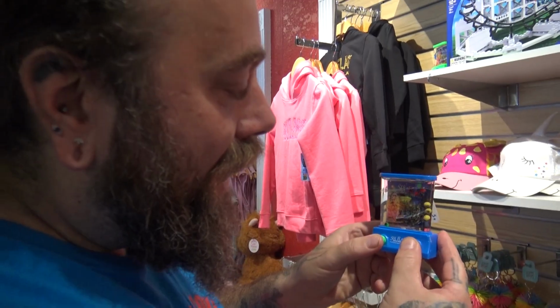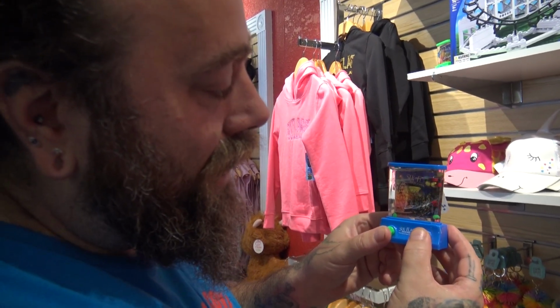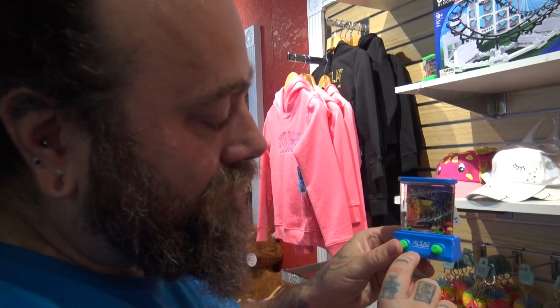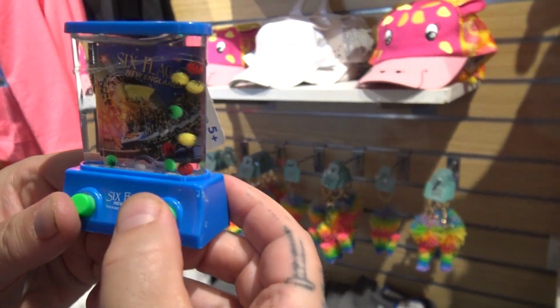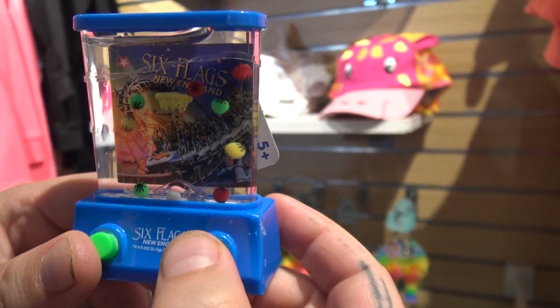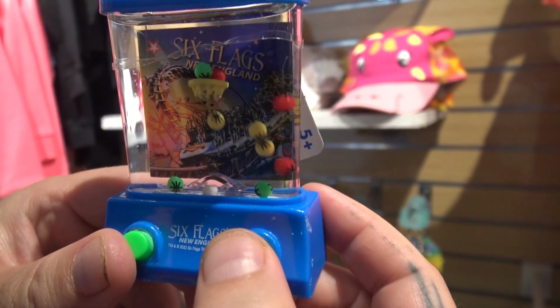The Six Flags merch behind you. We're looking for a pennant, no luck yet. I found a great game. It says Six Flags New England. That's really cute that it's totally branded. And I could get my balls in the basket. It says it branded there and in the thing too. The image right there. I remember going on like 8-hour car rides, before people had cell phones and tablets and laptops, and I'd play games like this for hours on end.